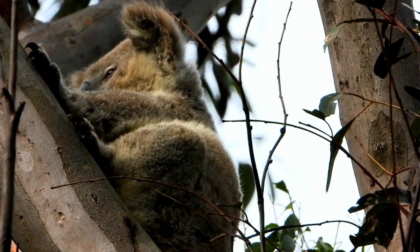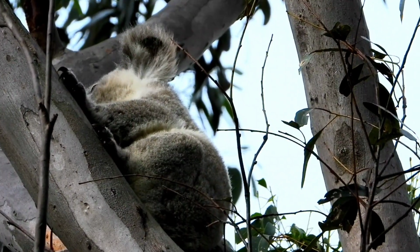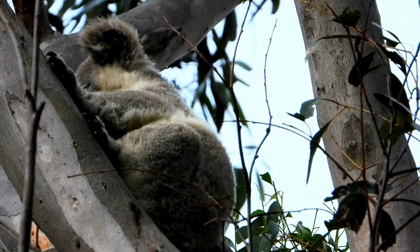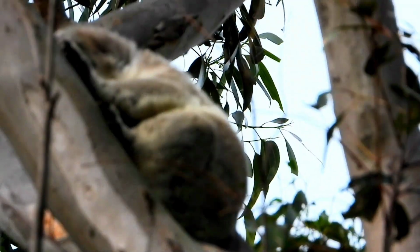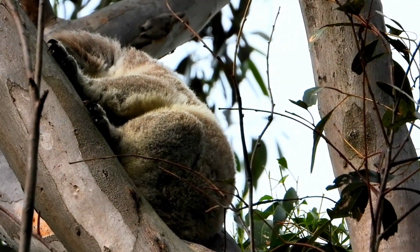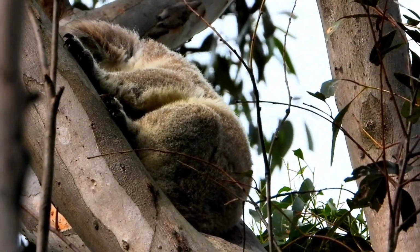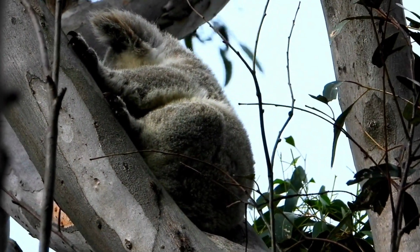Oh, next stop, what an absolute bottler. We just dropped back to St Helens Park and look what we've found. It's a little koala joey and he mustn't be long separated from his mum. Just amazing. And he's just up a bit higher on the tree. Seems pretty alert. We might actually get him having a feed or giving us a bit of action here. But what a find. Mad little fella.